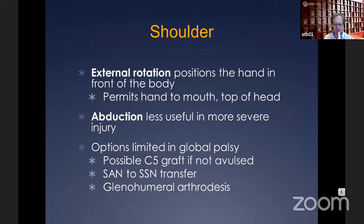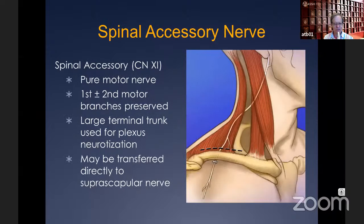Options are limited in a global palsy. If they do have a C5 nerve root, a graft is indicated. Spinal accessory is often used to the suprascapular nerve and glenohumeral fusion. So this is kind of the classic approach.